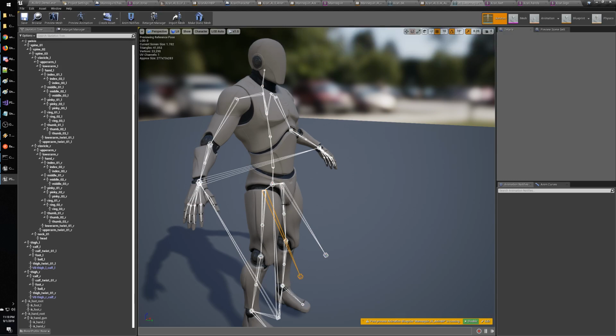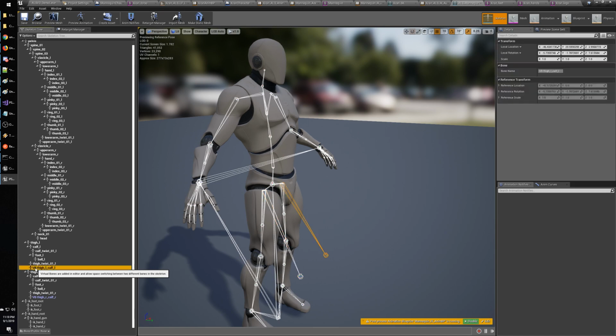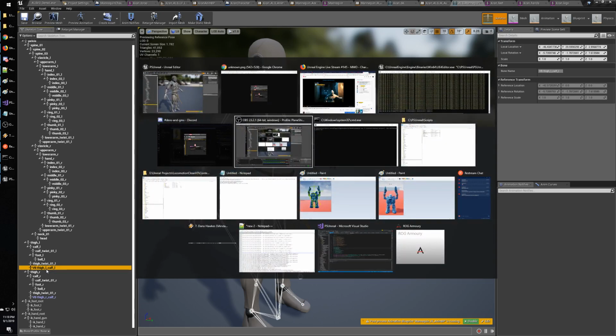Now, can I have it do the same calculation on another bone? Probably yes, but I don't know exactly what that will cause. But like why? What is this? What is this VB? What the fuck is this?